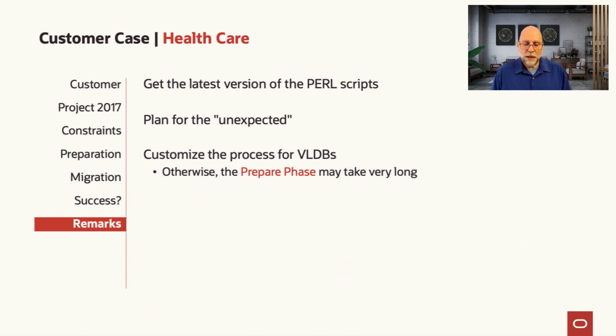So what did we learn about this? Well, the first thing is make sure you have the latest version of the PERL scripts. You saw some of the limitations of version 2. Version 4 eliminates all those limitations where we have more parallelism. There's a lot more automation involved. They're much more efficient. But you should still plan for the unexpected to happen.